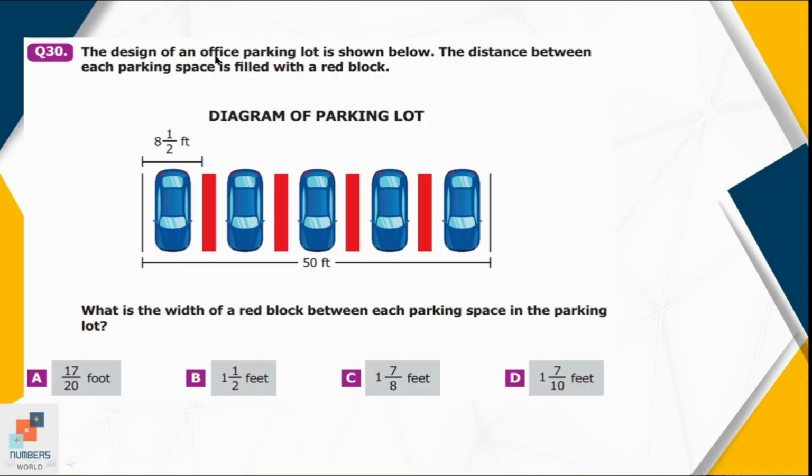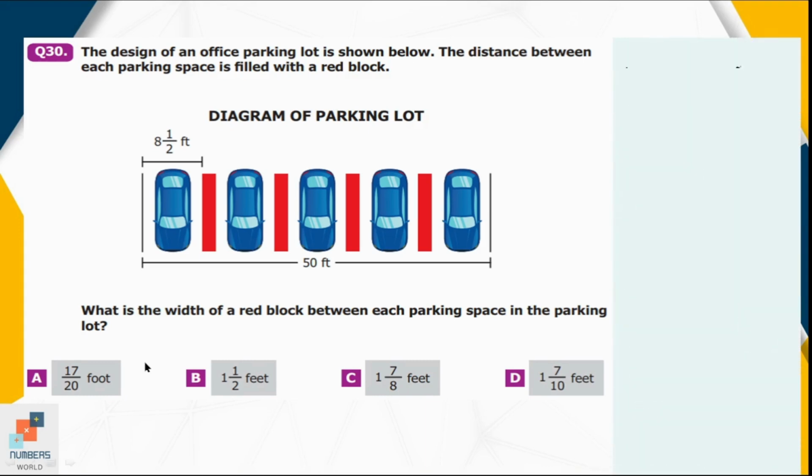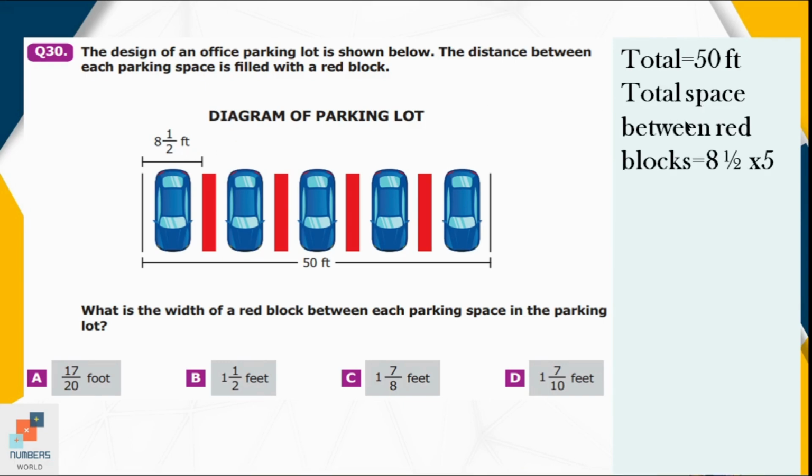Question number 30. The design of an office parking lot is shown below. The distance between each parking space is filled with the red block. What is the width of the red block between each parking space in the parking lot? So here, the total length of the parking lot is 50 feet. The space between the two red blocks is 8.5 feet. And there are 5 such blocks, so we will find out the total space between the red blocks by multiplying this mixed number 8 wholes 1 by 2 feet by 5.